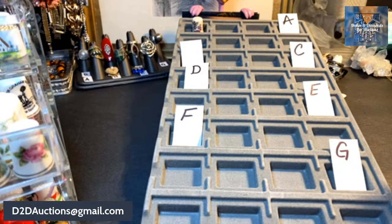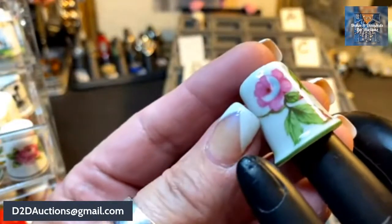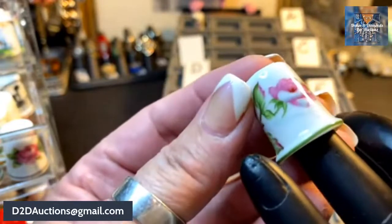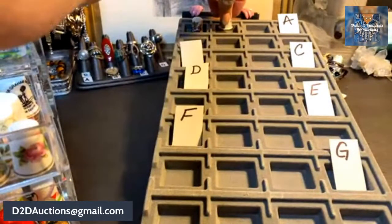This one is Haviland Limoges, France. Hey, Sharon, we're just doing thimbles tonight. Limoges, France. Here's this one. That one's going to be A2. $5, buy it now.